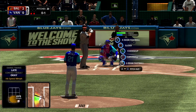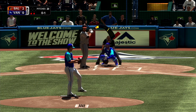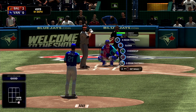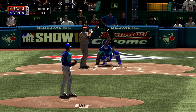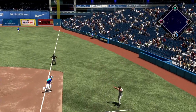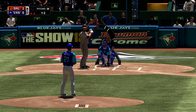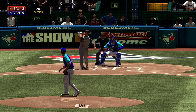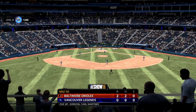Next pitch will be number 24 in this long first inning. Nope. And that misses downstairs for a ball. 1-1. The 1-1 home. Hit down the line at first, but a foul ball. 1-2 the count now. Swing and a miss at a big breaking ball, and that's how the inning comes to an end.